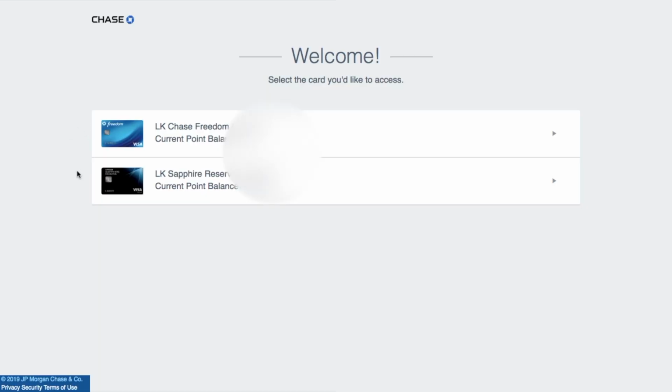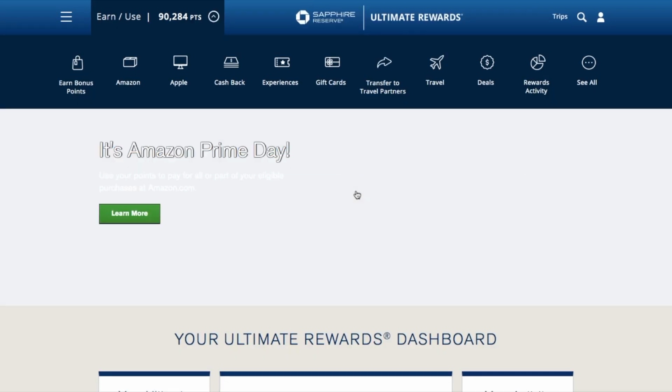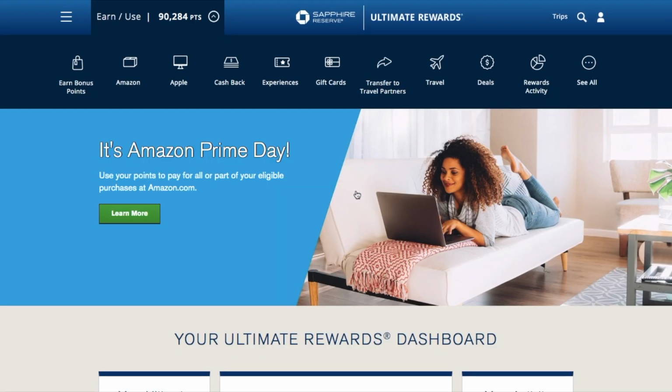Instead of accessing the Chase Freedom portal, we'll click the Chase Sapphire Reserve portal this time. So this way we can transfer to our partners. So you see in this portal we have the option to transfer to travel partners. This option we did not have at the Chase Freedom portal. So we'll click Transfer to Travel Partners.